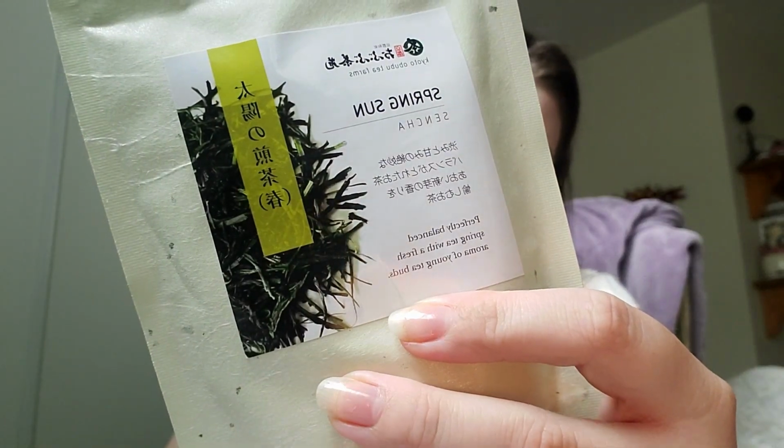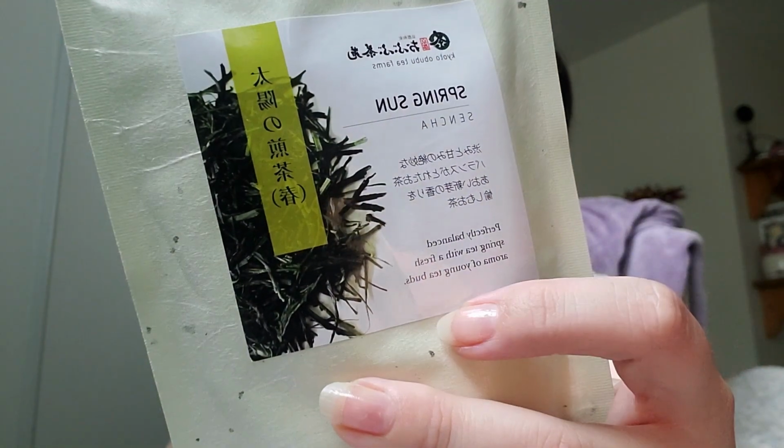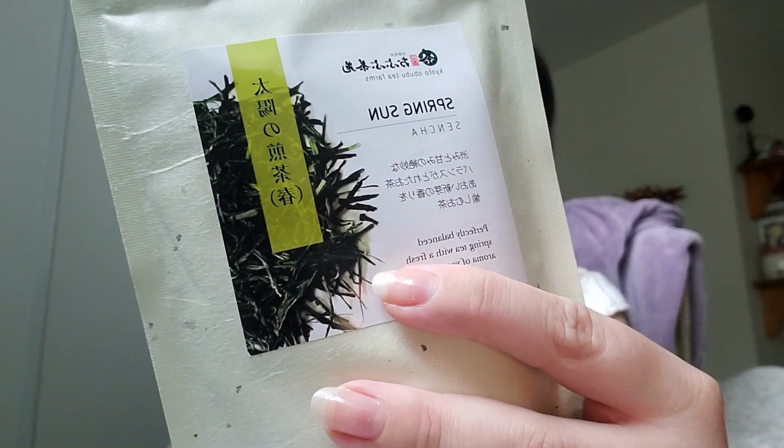And then I have Spring Sun. Spring Sun sencha is Obubu's first harvest sencha. It's also not a shaded sencha, but it's very umami even though it's not shaded.